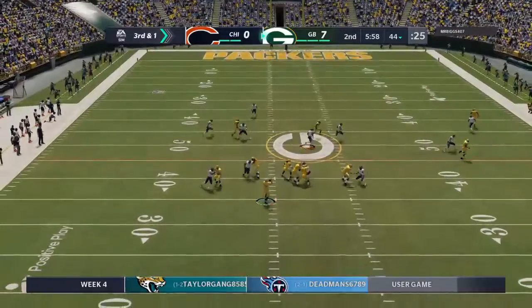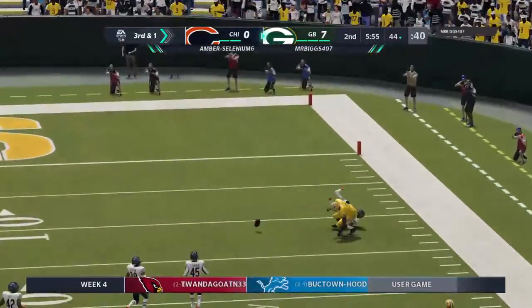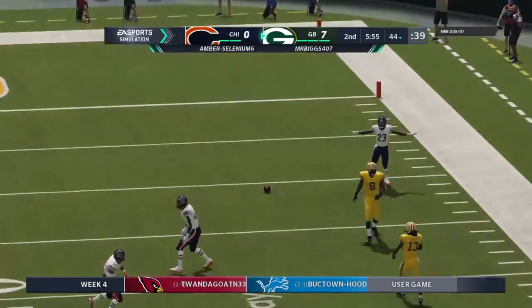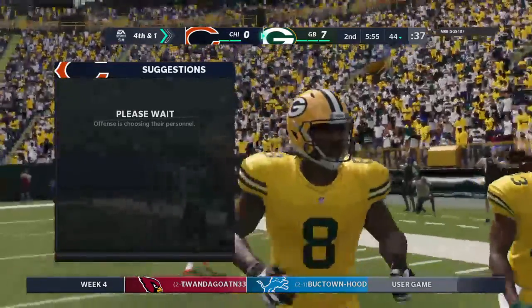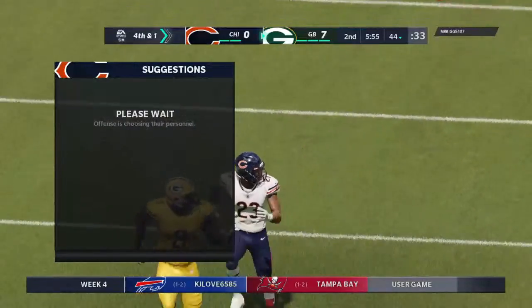Rodgers to throw on 3rd and 1. Looking deep downfield. And that will be incomplete. Well, they weren't scared to let it fly, but it falls to the ground and brings up 4th down. Nice play there to force the incompletion.